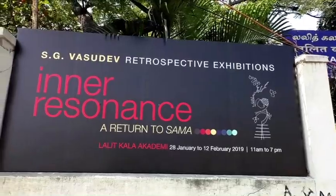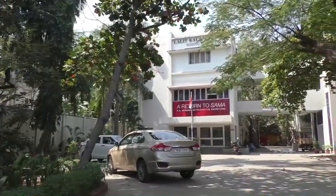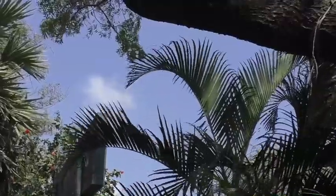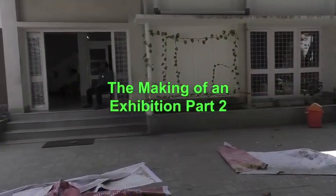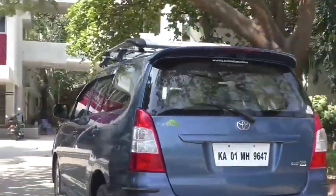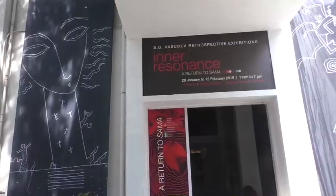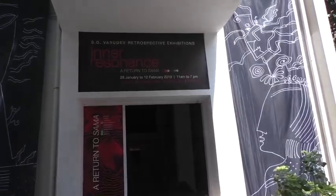I'm Sadanand Menon. I'm the curator of S.G. Vasudev's retrospective exhibition, which covers almost 5+ decades of Vasudev's work as an artist. The exhibition was first conceived for the National Gallery of Modern Art in Bangalore, which opened in September 2018.